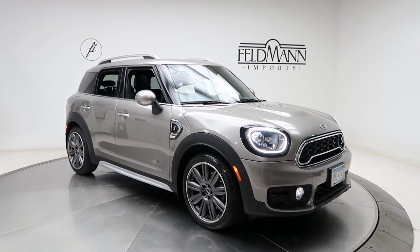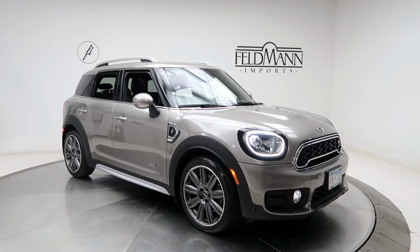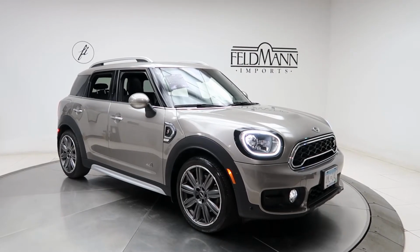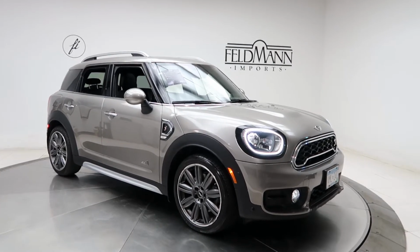Today we're taking a look at a 2018 Mini Cooper S Countryman. This one is a silver metallic. Underneath the hood is an inline 2-liter 4-cylinder turbo, pushing out 189 horsepower. This one has front and rear LED daytime running lights, 19-inch alloy wheels. The tires are in good condition.